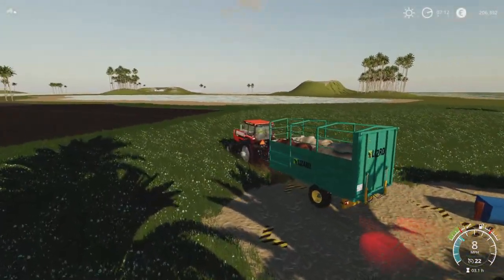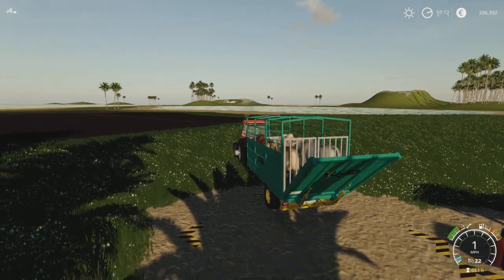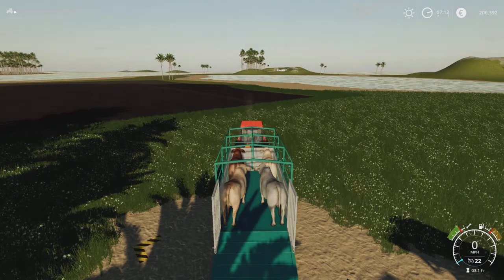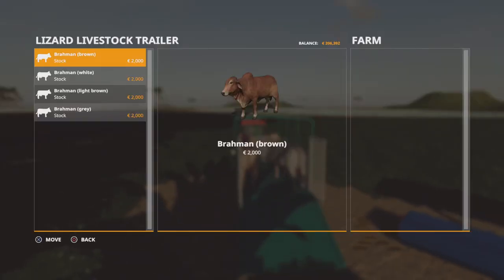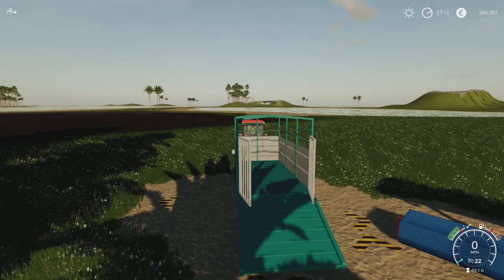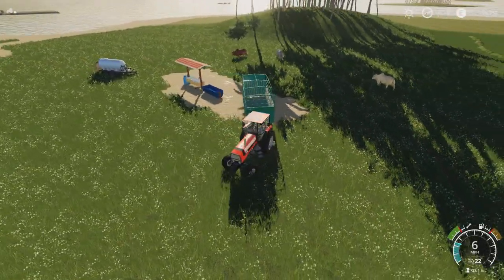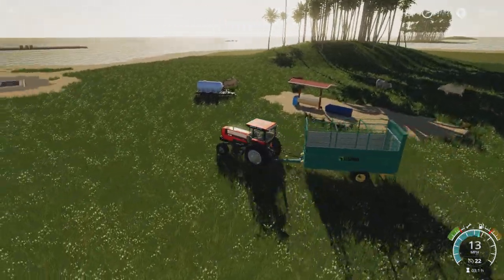I'm kind of excited. Let's see if we can open that up. Let's get our four Brahmins in. I think we've got one of each. Why are we not registering? There we go. Confirm. Fold that up. Yes. We've now got four cows. Oh, brilliant.